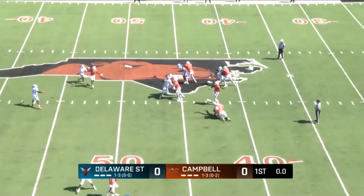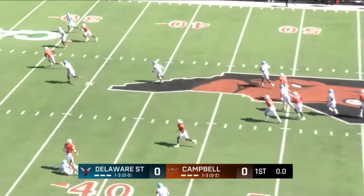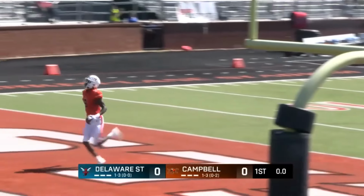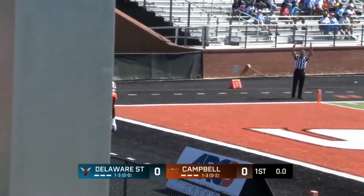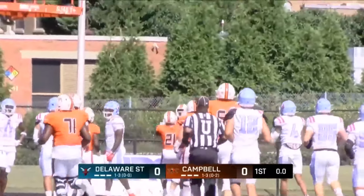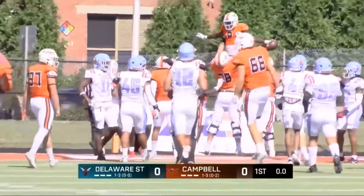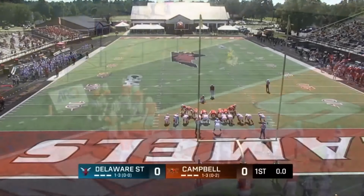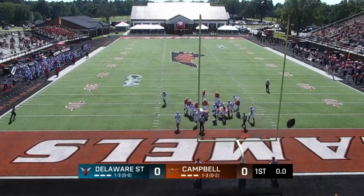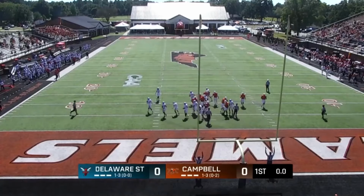Empty backfield, clean pocket, across the middle, caught by Brown. A foot race, Sincere Brown, into the end zone, touchdown, Campbell. Finished with an explosive play through the air. The extra point, it's good. Campbell with seven on the board here.